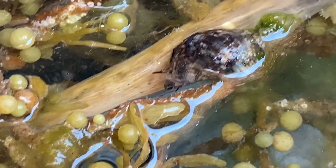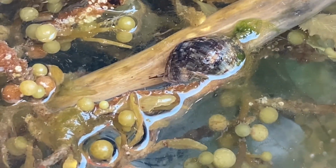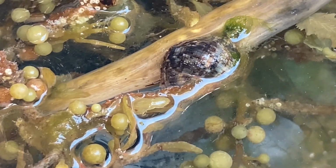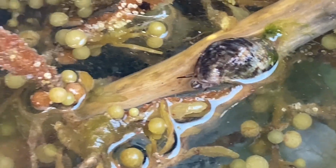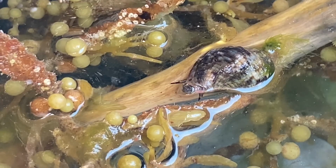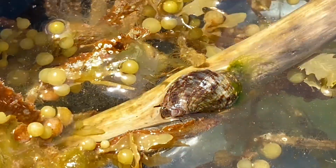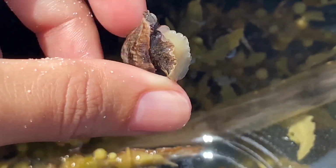So he's going to be continually growing that shell. As he grows, he'll be adding more and more layers to accommodate his growing size. And if you look closely at his body there at the front of his shell, he's got some things sticking out. On the sides, he's got some eye stalks that can also be used for sensory things. And in the middle, he has a siphon, which helps him with water control.